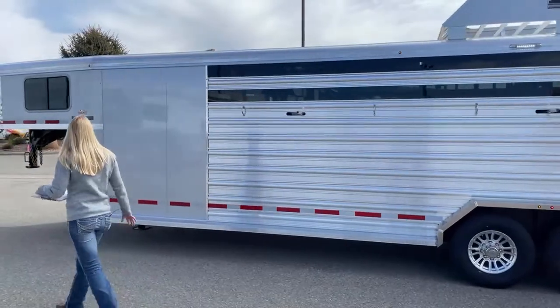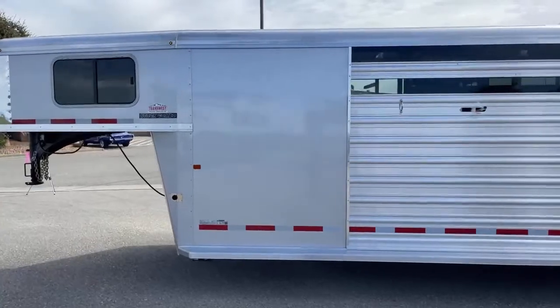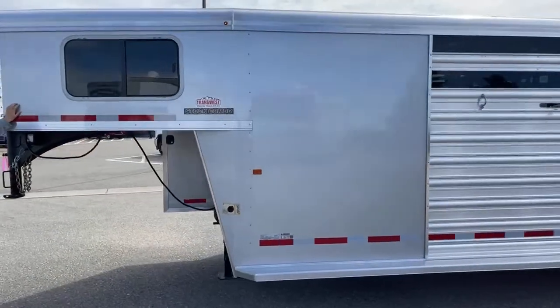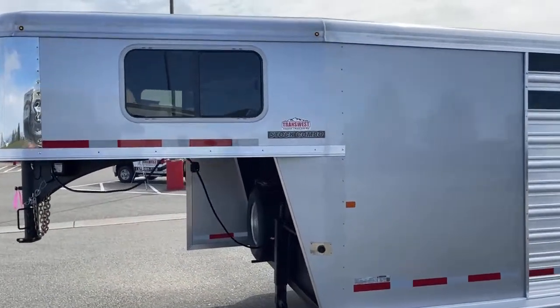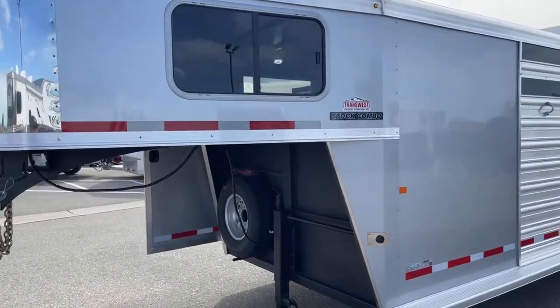All right. Once again, beautiful silver aluminum sheets. It's that 050 aluminum, so it's a little more heavy duty. Takes a little more abuse than just an 030. So we really like that upgrade on these Logans.